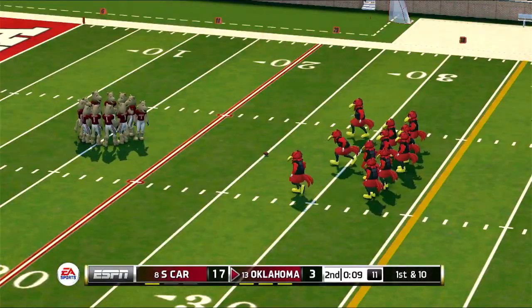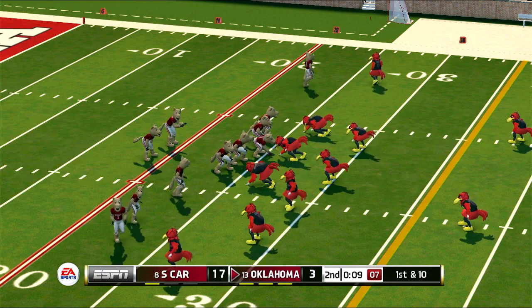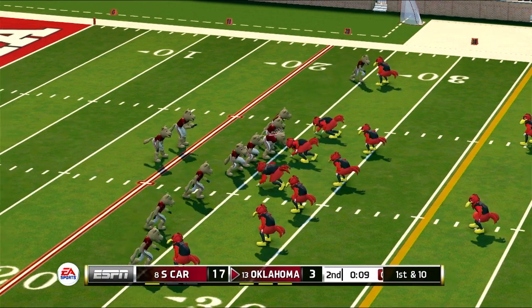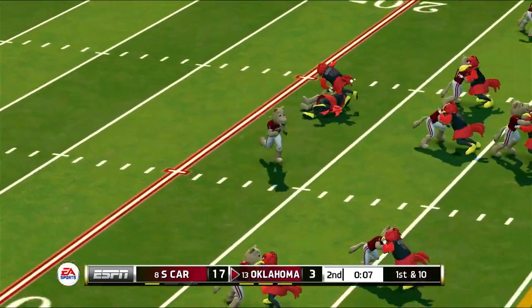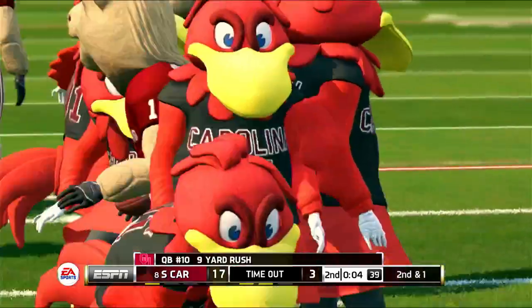Both squads are digging in now. Let's see what happens on this next drive. Here's an opening. They'll bring him down right around the 34.